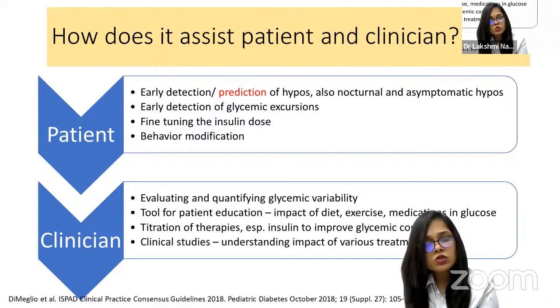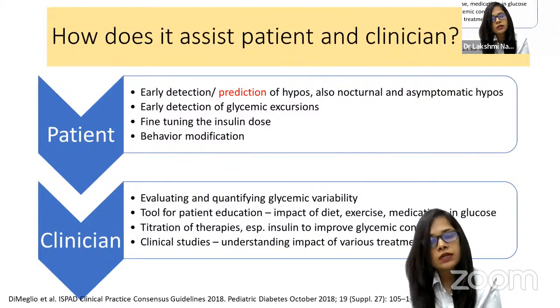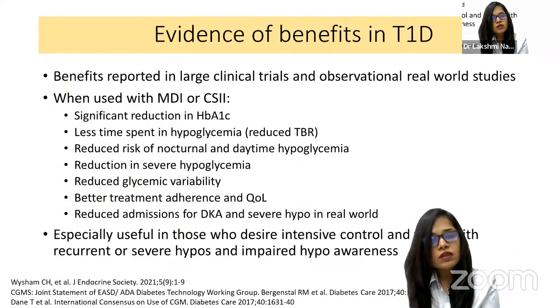And you can also use this for titration of therapies, especially insulin, to improve glucose control, especially in type 1 diabetes. And in clinical studies, you can use it to understand the impact of various treatments. So there are various evidence and benefits in type 1 diabetes.